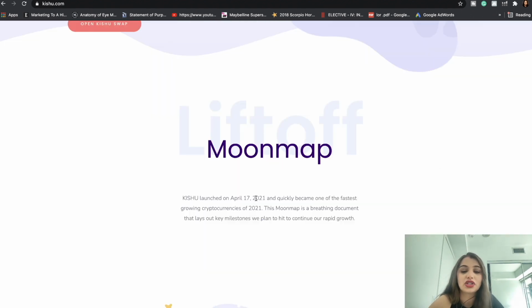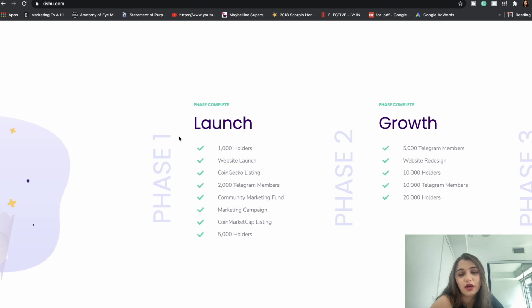So Kishu was launched on April 17, 2021, which is a month ago, and quickly became one of the fastest growing cryptocurrencies of 2021. This Moonmap is a breathing document that lays out key milestones we plan to hit to continue our rapid growth. So we have phase 1 of the launch, which is complete. So they have 1,000 holders, the website launch, CoinGecko listing, 2,000 Telegram members, community marketing fund, and 5,000 holders.